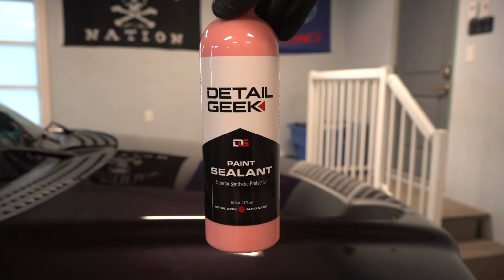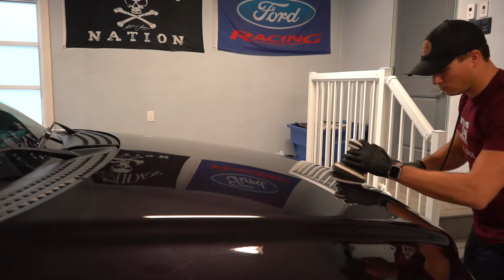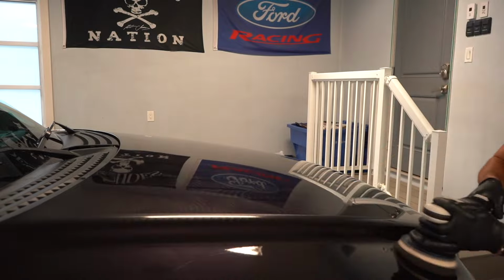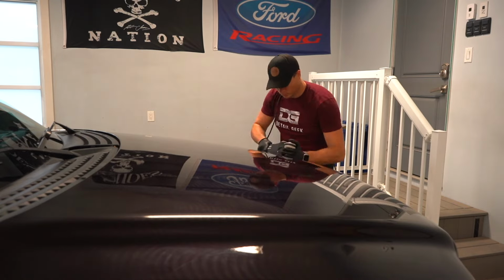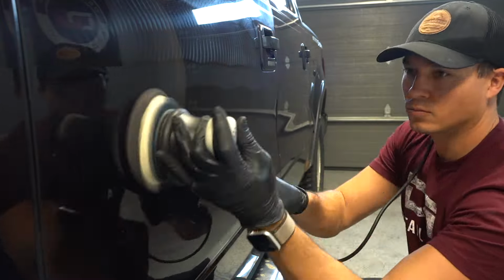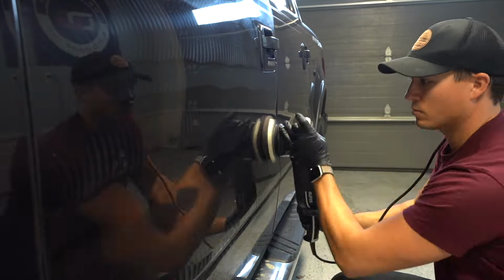Moving back outside, and to boost the depth and gloss of this old and dull paint, I'm applying some of my Detail Geek paint sealant, which, if you aren't familiar with it, is a synthetic sealant much like a traditional wax. However, it does have a few extra benefits, which include ease of application and removal, incredible hydrophobicity, meaning water will bead like crazy, and it's long lasting and should keep this paint protected for about 6 months.